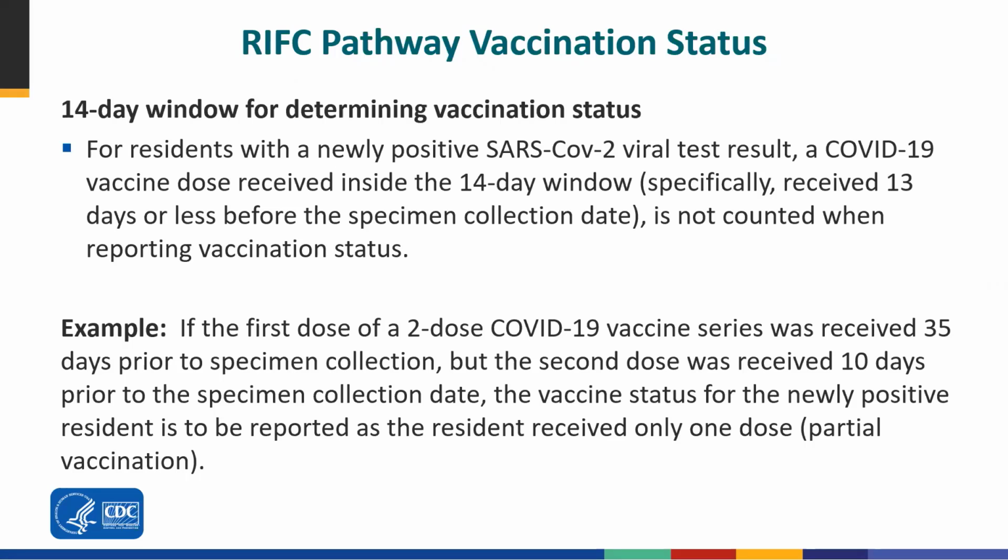For residents newly positive for COVID-19, the COVID-19 vaccine dose received inside the 14-day window, specifically received 13 days or less before the specimen collection date for newly positive SARS-CoV-2 test result, is not counted when reporting vaccination status. The 14-day window will apply to the primary series as well as additional and booster dose vaccination. If the resident received COVID-19 vaccination 14 days or more before the specimen collection date, and specimen collection date is the day that you perform the test, the COVID-19 test in which that result was positive.